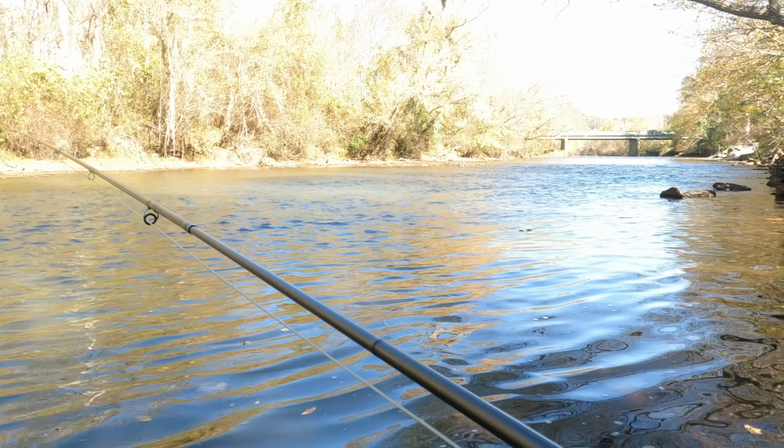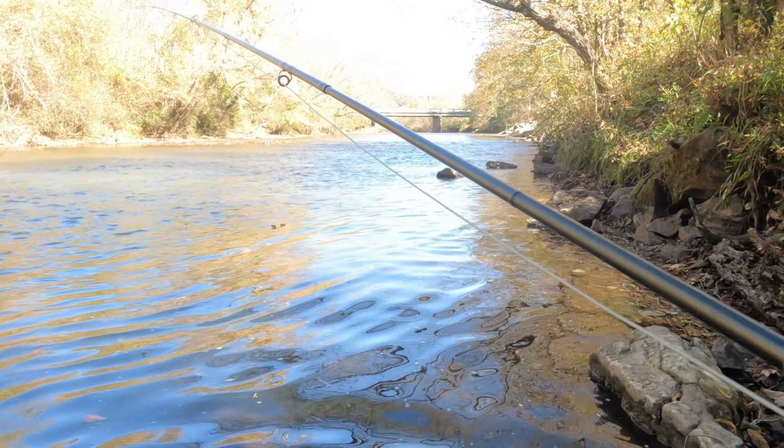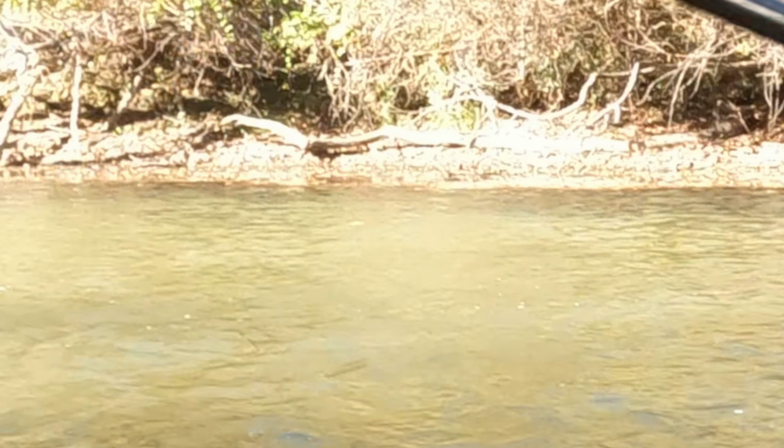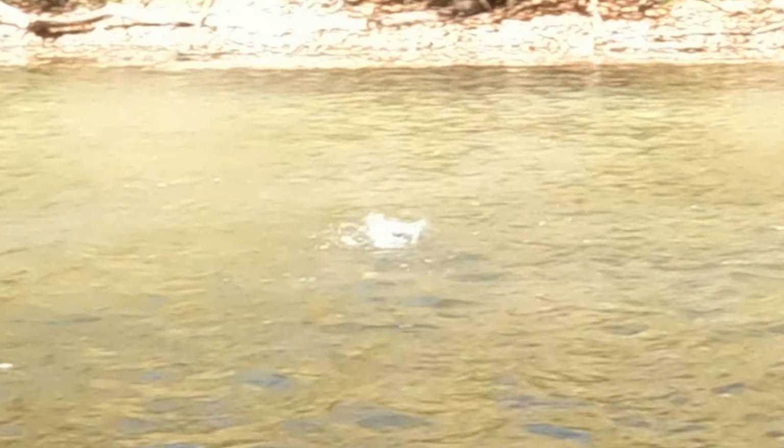I went to my favorite river, and just like in the second episode I ever made, I'm rounding this bend and I start seeing some topwater action. And the topwater action I'm seeing is like this. When trout are really aggressive and jumping out of the water, what that tells me, and what I saw too with my own eyes, is that they're after caddis, right?